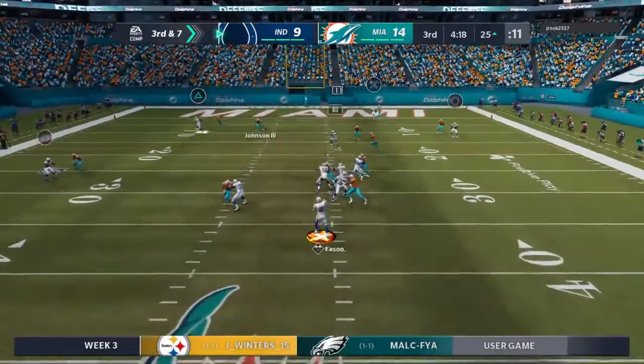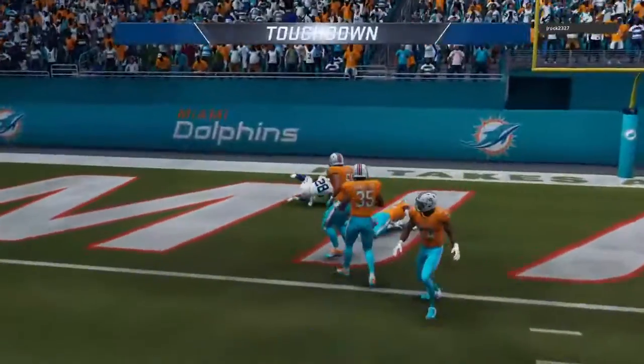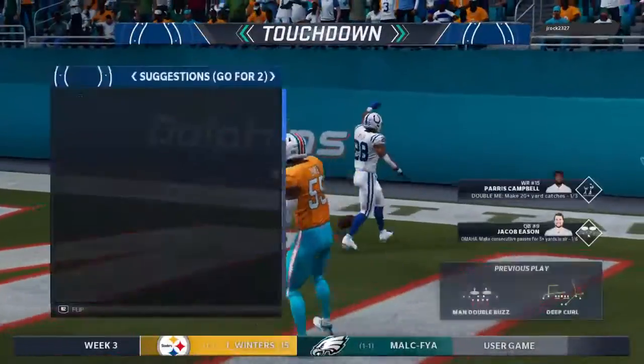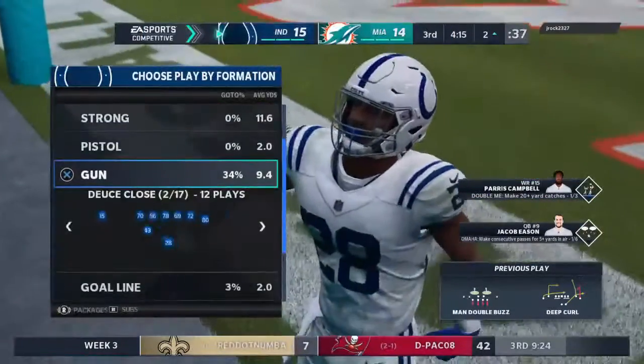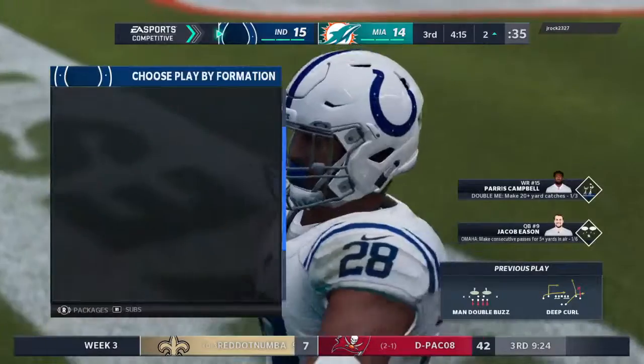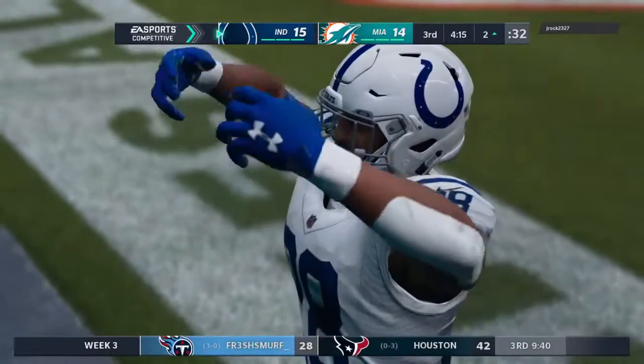Operating from the gun, Eason. Open man is Taylor. He's got it. And he takes this one in for a Colts touchdown. Number 28, Jonathan Taylor, his 5th touchdown now on the year. And the Colts are once again going to retake the lead.